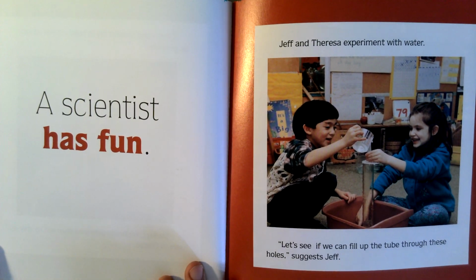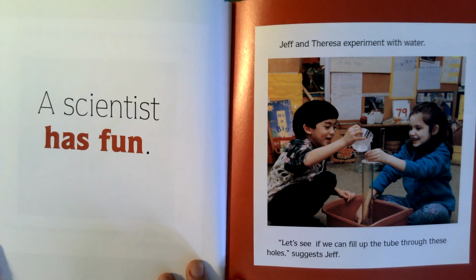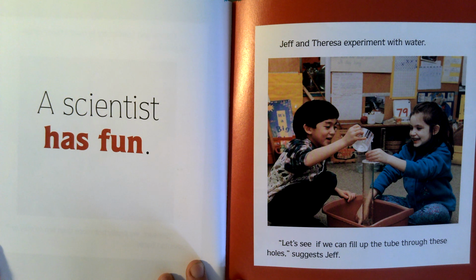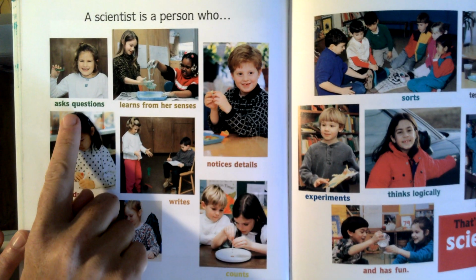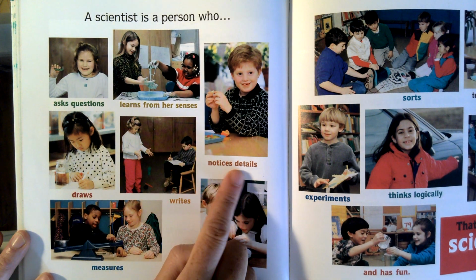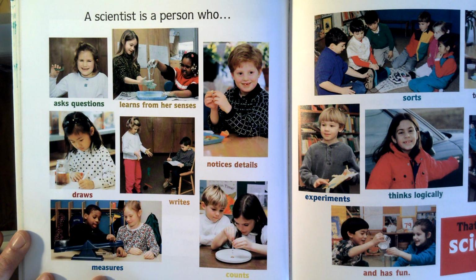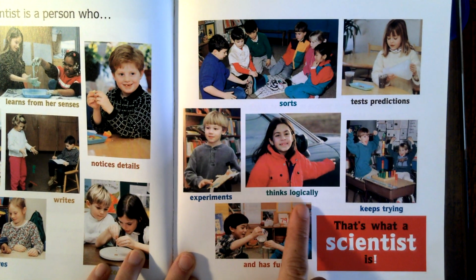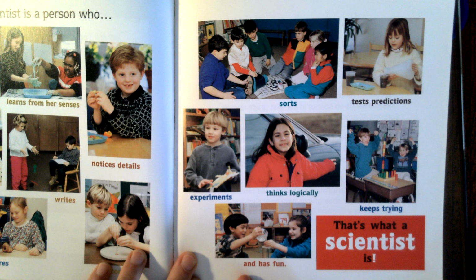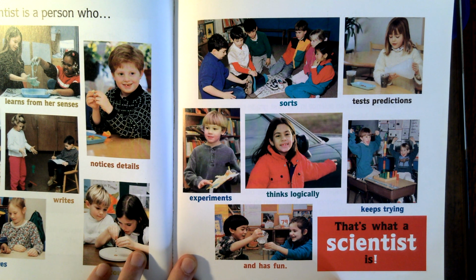A scientist has fun. Yeah. I don't know about you, but I had fun making magic milk. Jeff and Teresa experiment with water. Let's see if we can fill up the tube through these holes, suggests Jeff. Oh, nice little summary. A scientist is a person who asks questions, learns from her senses, notices details, draws, writes, measures, counts, sorts, tests predictions, experiments, thinks logically, keeps trying, and has fun. That's what a scientist is. Yeah, that was a good one.